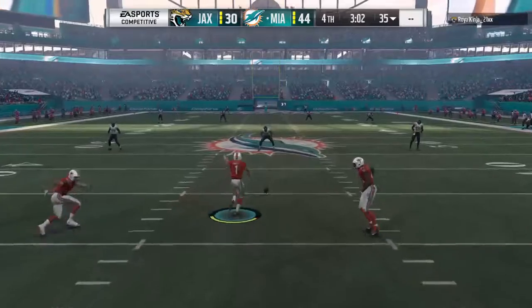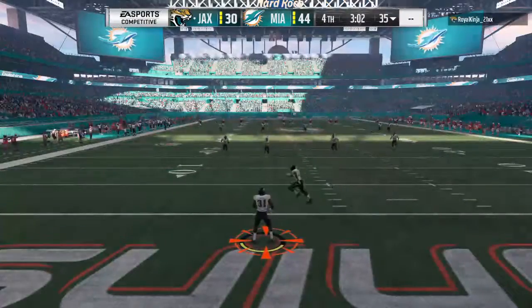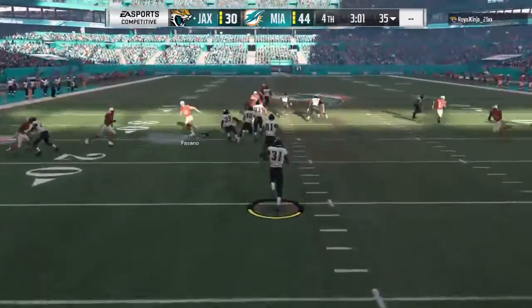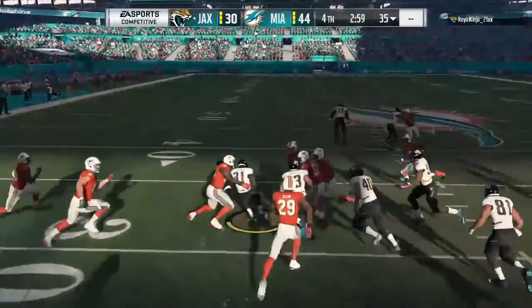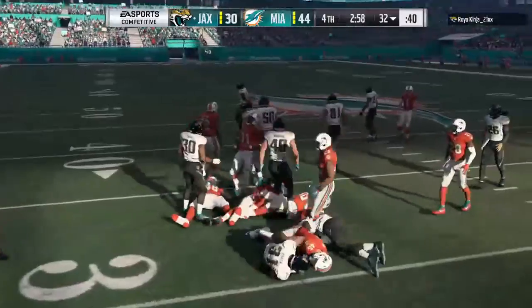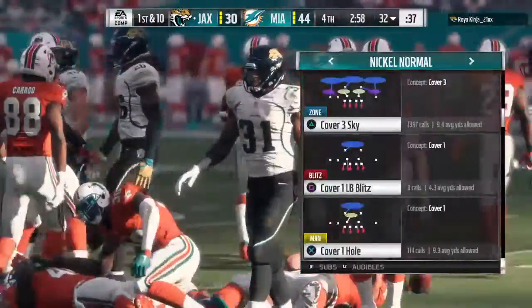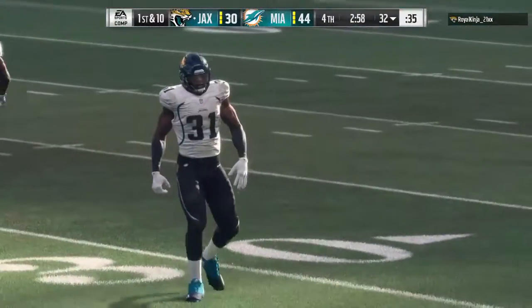Here's Parkey now, set to kick it away. This is fielded a couple yards deep. Solid return, pretty good field position. They'll start at the 32-yard line. Here comes the Jaguars offense as they get set here.